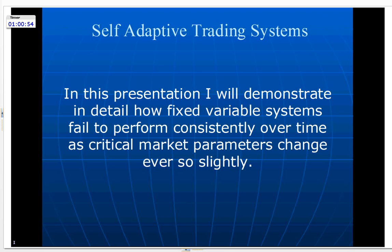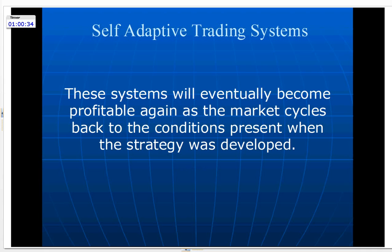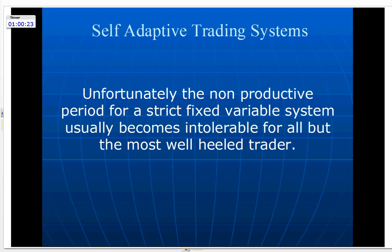You don't have to have much of a change in the market personality to cause a change in the results of your system. For that reason, a fixed variable strategy usually performs well for a given period of time and then will slowly reduce its returns as market personalities naturally evolve. The system eventually becomes profitable again as the market cycles back to the conditions present when the strategy was developed. How long is that going to take? Well, that's the problem. Unfortunately, the non-productive period for a strict fixed variable system usually becomes intolerable for all but the most well-heeled trader.